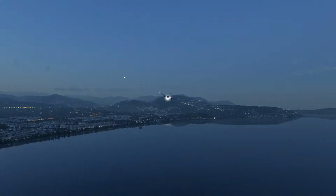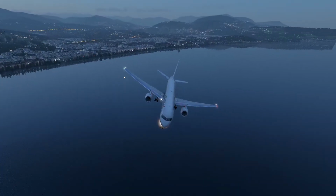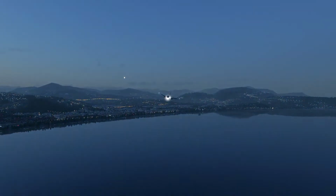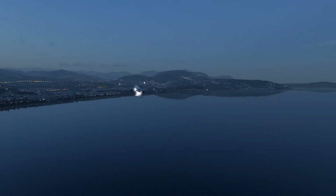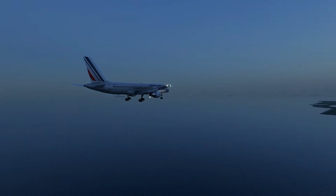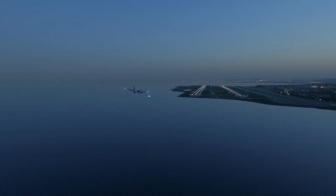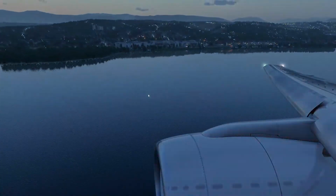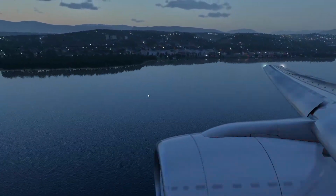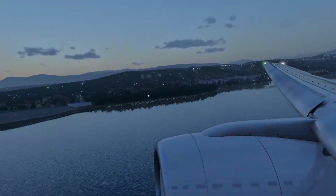Wow. X-Plane is just beautiful. Actually, let me see if we can... Yeah, I think this one here... All right, let's do a... Guys, look at the beautiful lighting. Look at the sky colors. Just amazing.